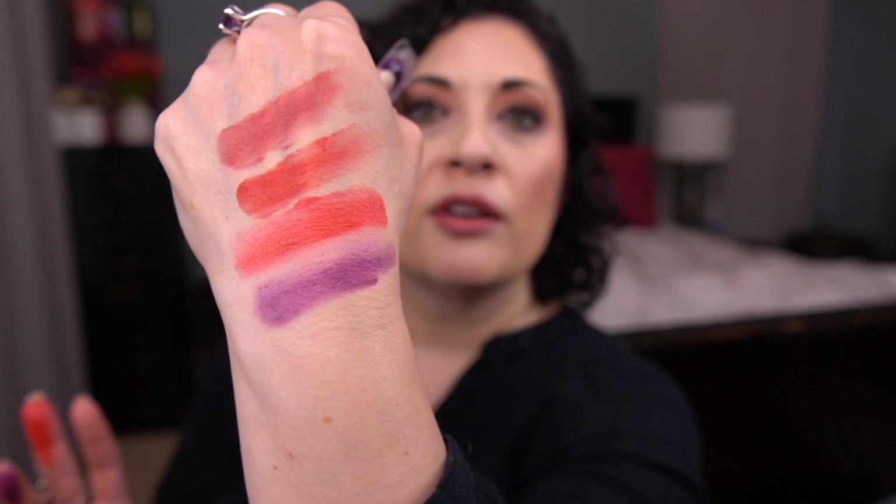A lot of reds. Then from Laura Mercier, I have the Velvet Extreme Matte Lipstick in Boss. This is a very deep purple. It's difficult to use right now, but I have mixed it with a couple of different things. I don't love this formula. It's too matte. Anyway, there's that shade.